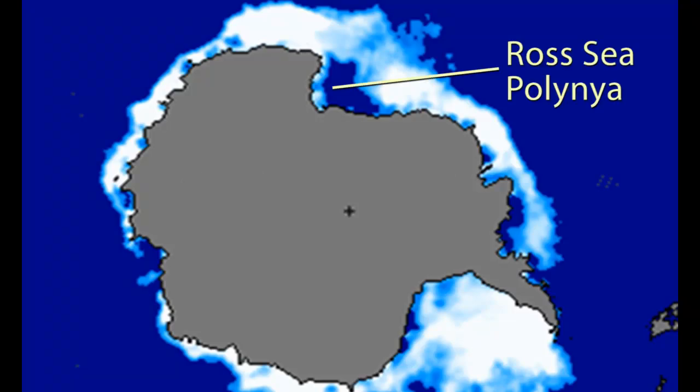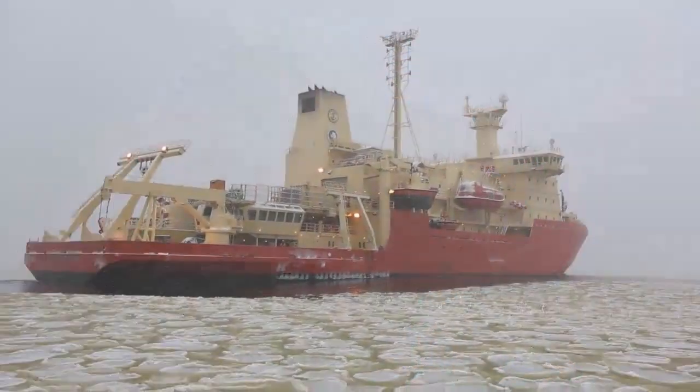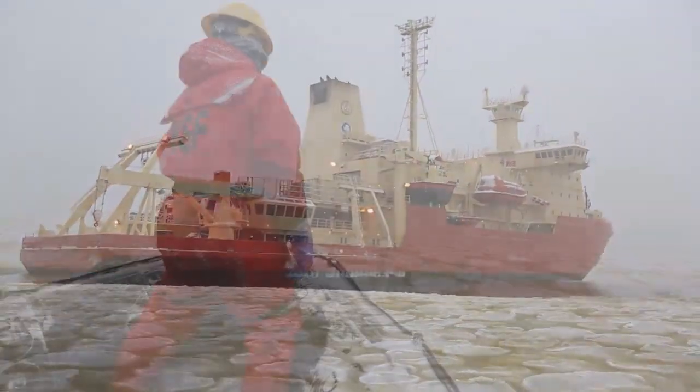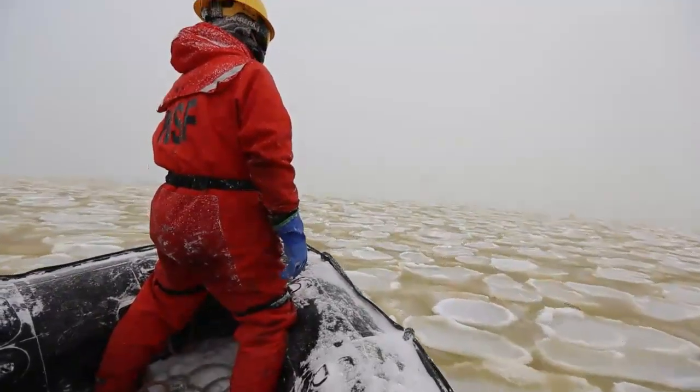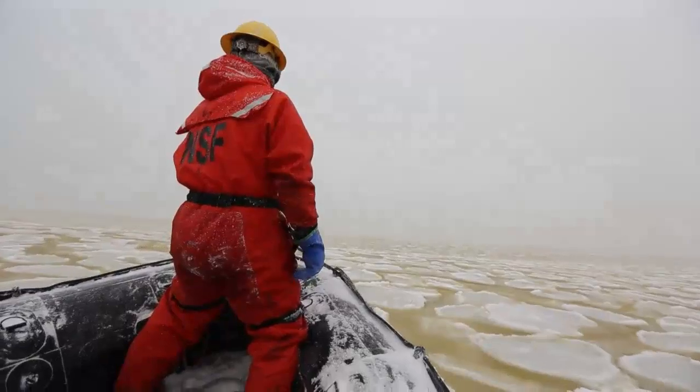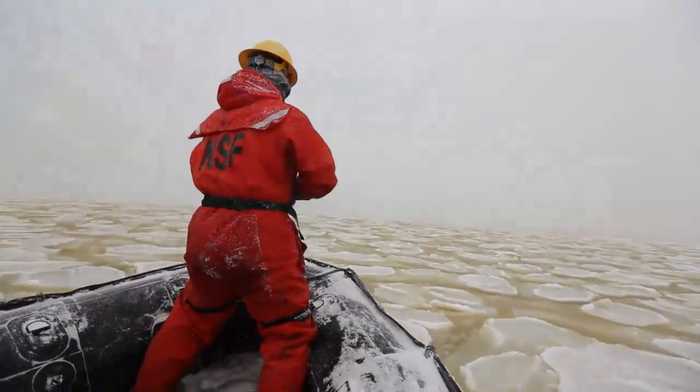We're continuing to work in the Ross Sea Polynya, an open water area of the Antarctic that's rapidly freezing at the end of summer. Been working in different kinds of ice. Here you can see pancake ice, fresh ice that's growing in size, and it's absolutely chock full of microscopic plants.